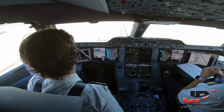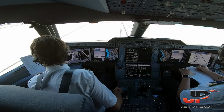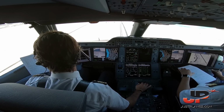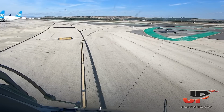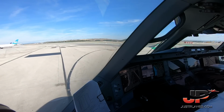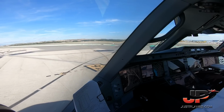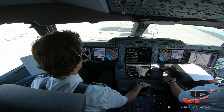Blue World 2501, request taxi. Blue 2501, taxi via gate 1, Mike, hold short, Golf 5. Taxi via gate 1, Mike until Golf 5, Blue World 2501. Okay, as briefed. Yes, clear right, clear right, clear left. So it's first right, second left. Okay. Clear right. And clear right. Thank you.